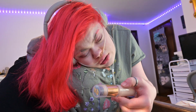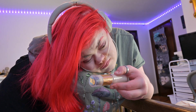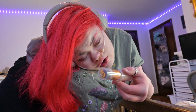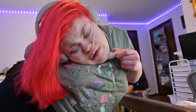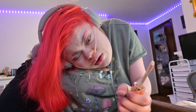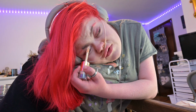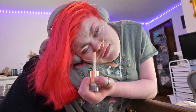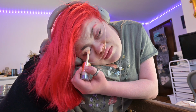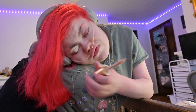I'm using the Something Naked Quickie 24-hour multi-use concealer because this was also Urban Decay sent me concealer, and I actually really like their concealer. I've actually tried a few different concealers because I use so much concealer, if I'm being honest. Like, I used to not use foundation. I only use concealer. Crap, I use way too much.